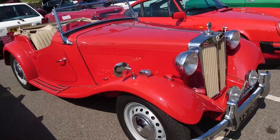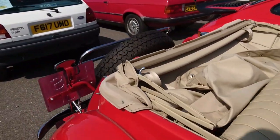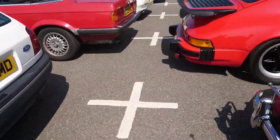MG TD. Ooh, offers in the region of £25,000. Is that what they're worth these days, viewers? Maybe they are.